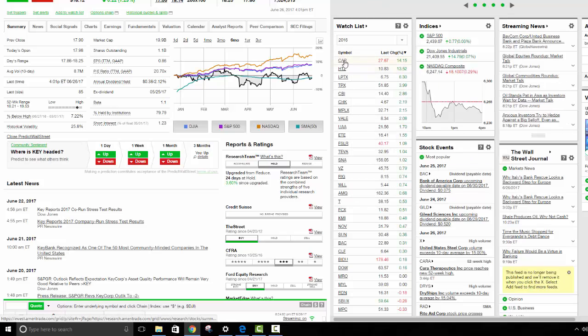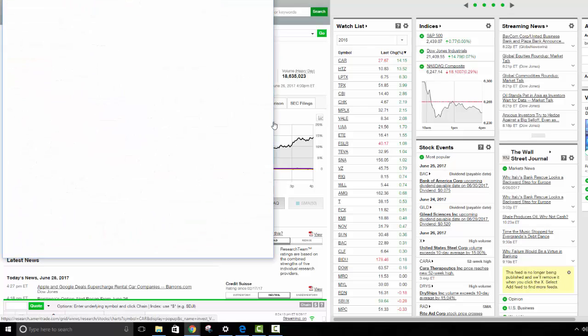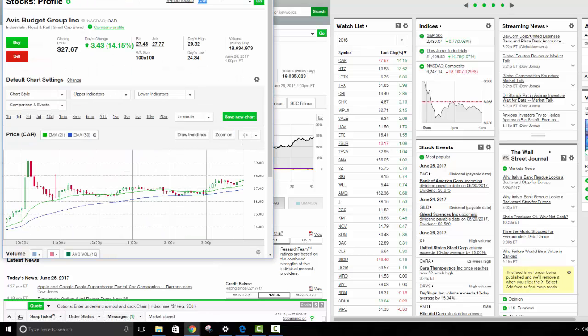I'll even go ahead and pull up. This one was only up 2% this morning, and now we're up 14%. So that was definitely a good day for them. We'll go ahead and take a look at the daily chart. Let's see if we can figure out anything here.